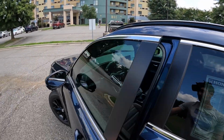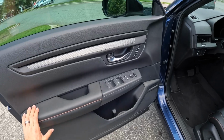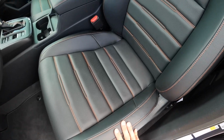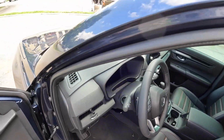Heading to the front seats, you're going to see a little bit more soft touch material up above. Same padding, all of your different controls, memory seating, power controls on the seats as well. And then the same design with the stitching, perforations, and smooth. Nice sporty steering wheel as well.